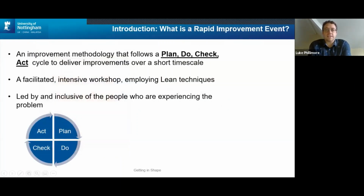First and foremost, it follows the PDCA cycle, which is used to deliver those improvements over a short timescale. So you don't have your traditional university way of delivering improvements, where you have a working group or committees, and these things sit and they take time. This is over the course of a week. You both identify and make the changes and the improvements that you want to make. You use a range of different lean tools, and you pick the ones that are relevant to the subject that you're talking about. And most important, I would say, is that it's led by and inclusive of the people who are experiencing the problem that you're trying to solve.